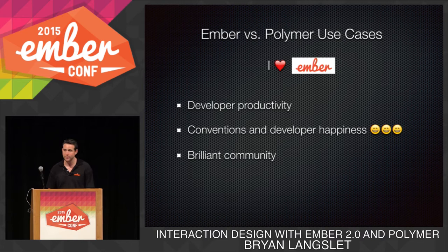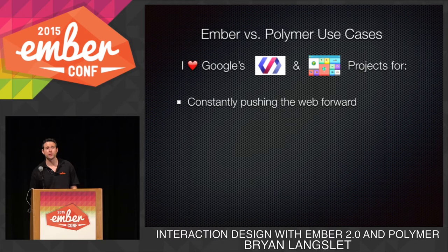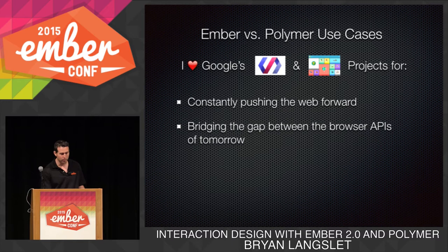Also, the world-class routing and state management. After a number of iterations, Ember finally nailed the router pattern, and we no longer have thousands of lines of code routers with every single possible leaf state defined. And I love Google's Polymer material design projects for constantly pushing the web forward and bridging the gap between the browser APIs of tomorrow and being able to use them in production in your apps today.